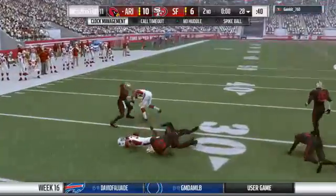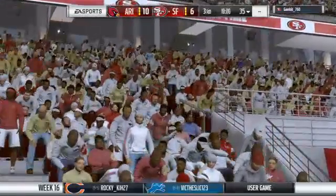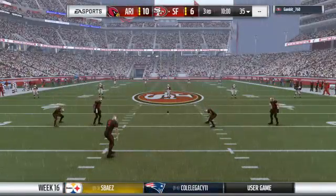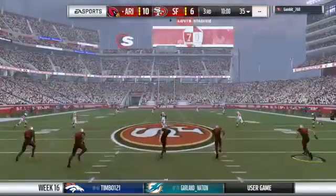Here's Johnson. And he's going to be taken down here as that will lead us to the end of the first half of play. So we have reached halftime with the visiting Cardinals out in front. As we send you cross country to our EA Sports Studios in Orlando with our halftime report, here's Larry Ridley.